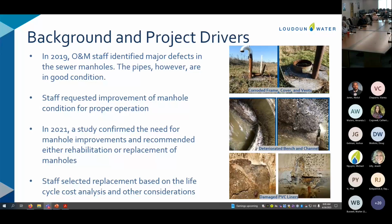How would they do it? At each individually, or would they do a stretch? I'm just curious. My experience working on something like this is that, depending on how the manholes are, they may elect to bypass a couple of manholes at a time and get two or three manholes done. So it's going to be more what we will look into during the design.